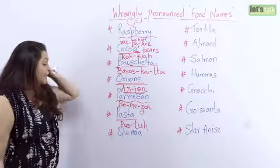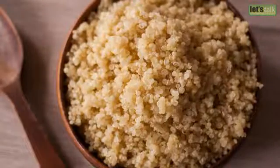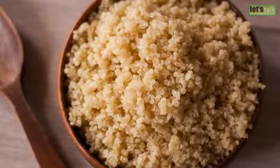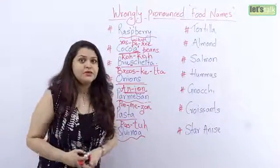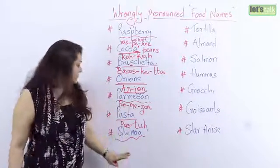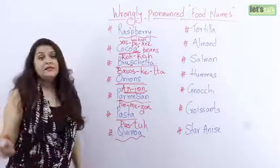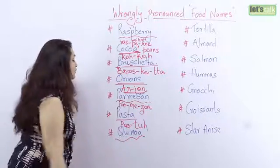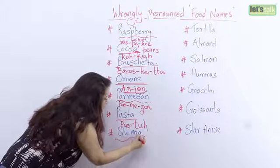Moving on, we have a superfood on our list. Now, why is this food called a superfood? It's called a superfood because it's supposed to be extremely healthy, extremely nutritious. So if you're on a diet or if you're trying to eat healthy, eat clean, a lot of people eat this, and it actually has its origins in the Middle East. Okay, now if you look at the spelling of this food name, it's Quinoa.